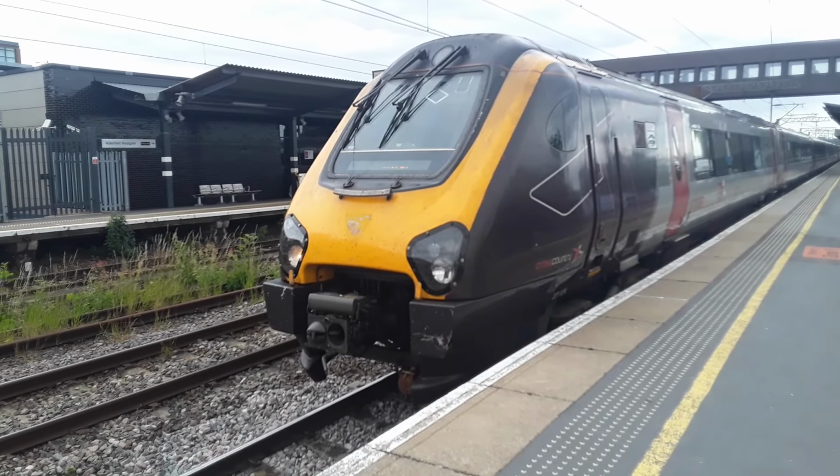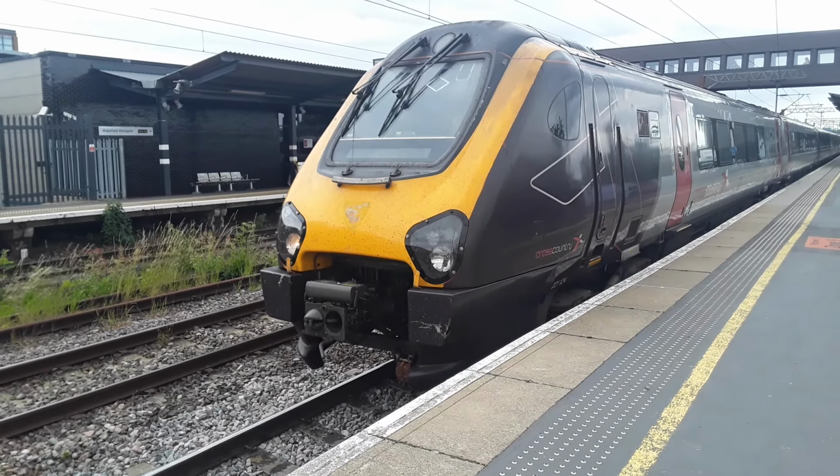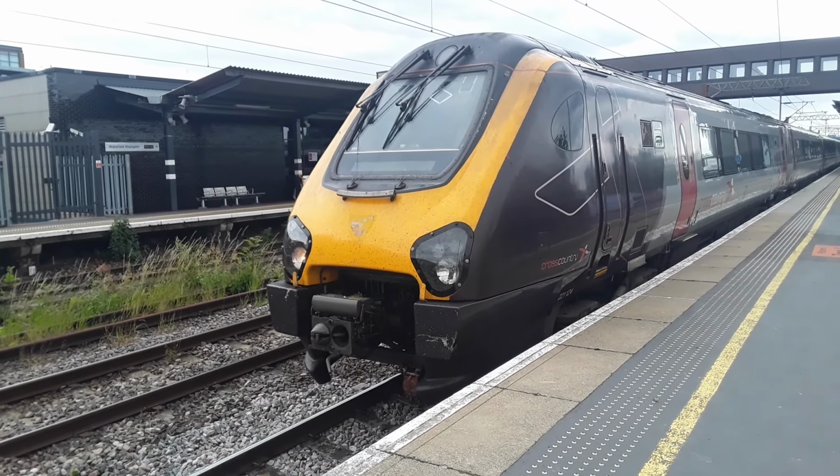Okay, 221124 and 220008 are now getting ready to depart with the 12:47 CrossCountry service to Edinburgh.